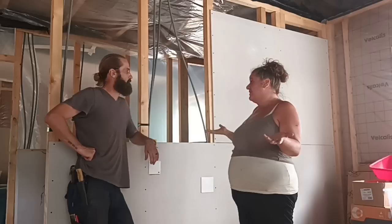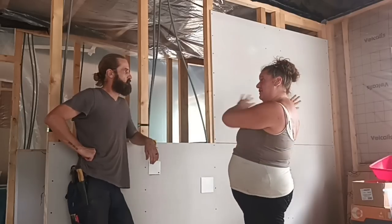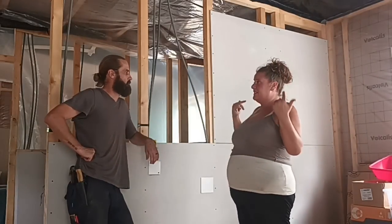So we're having to change the game plan, and the priority right now is going to be to cover this wall with gypsum. Then we can move all of our belongings around here, and then start with the other wall.